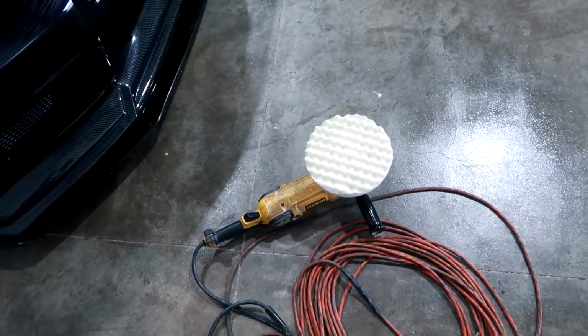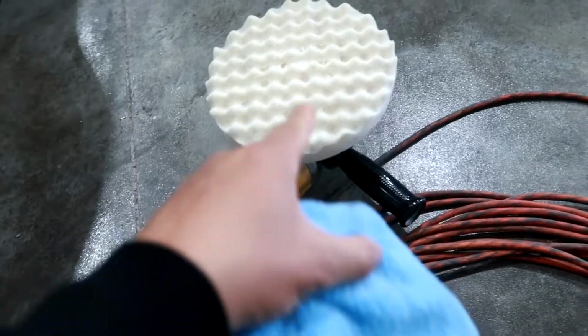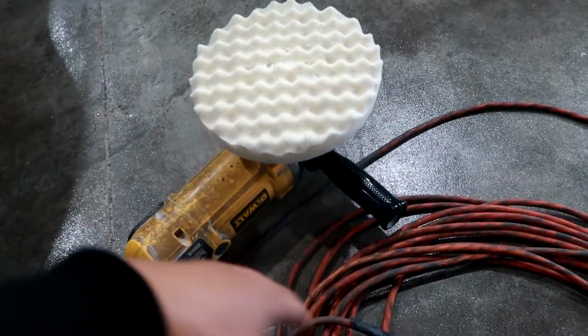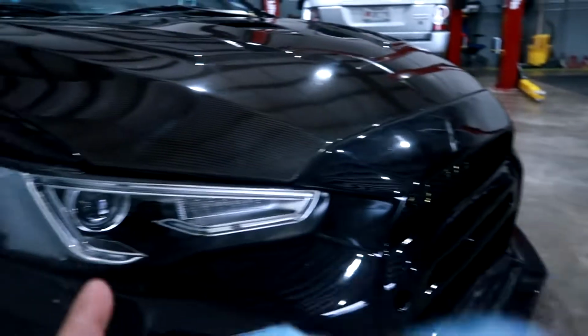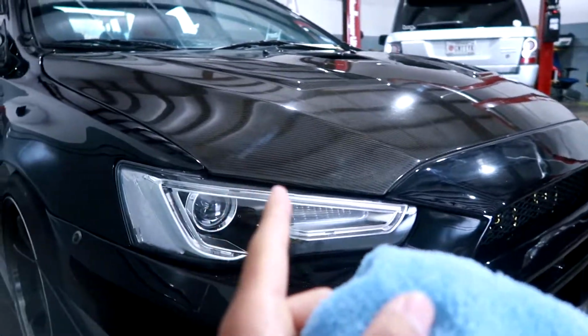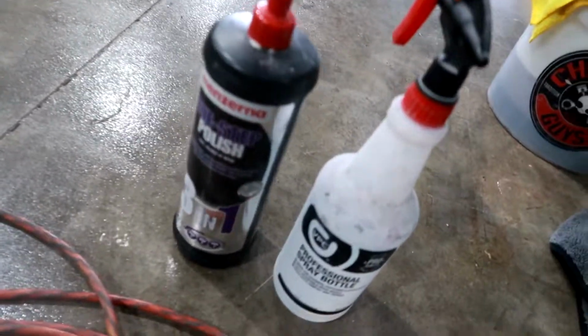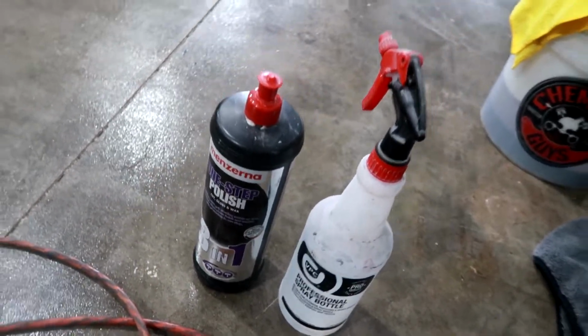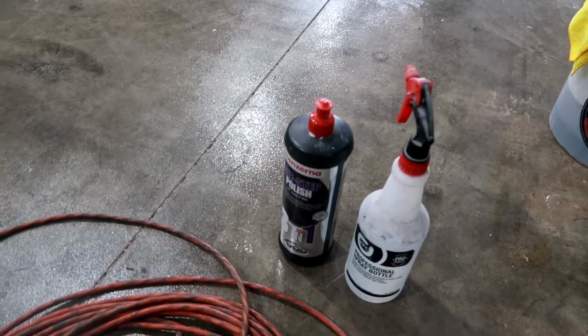Alright, so you guys saw me doing the polishing. We have this polishing orbital put on a pad. I put it at a really, really slow speed just because I'm not really experienced. If you do it too fast and you don't really know how to do it, you might burn through the clear coat on the paint. And then we also have this compound over here that we're using, the one step polish. Again, this is not the final process yet. We're gonna get it nice and glossy later.